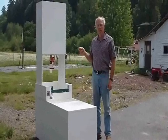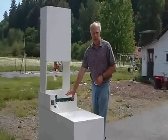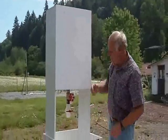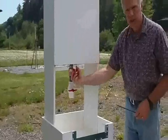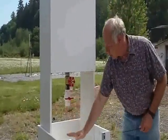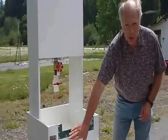This is a contraption to demonstrate the flow of the water over the spillway of the Skookumchuck Dam. The water is contained up here. We can regulate the amount of flow with this valve here, and we can turn it on and off with this valve here. The water back in this box will rise up until it goes over this spillway right here.